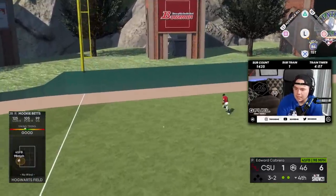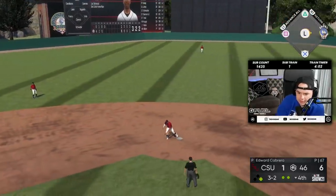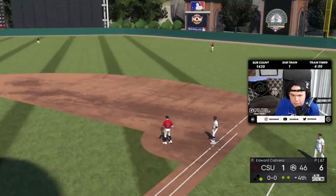Yes. Will that be? I'm going to stay at first. I'm not even going to risk it. I want Kemp to swing it right here with a base runner. Come on, Matt Kemp.